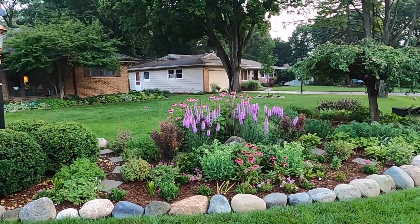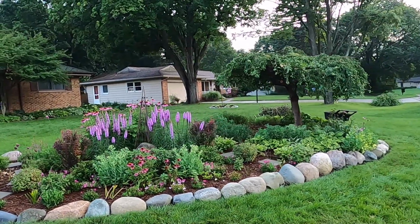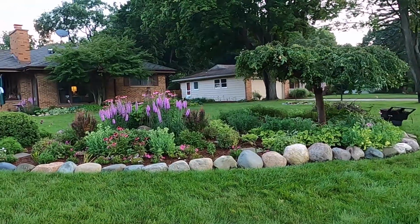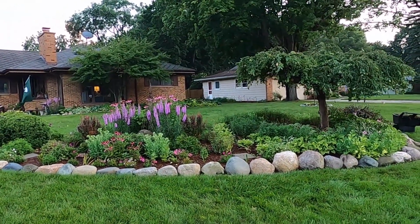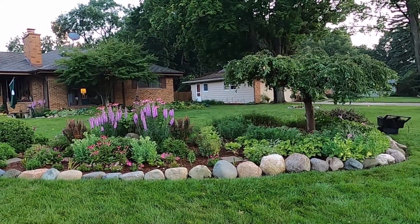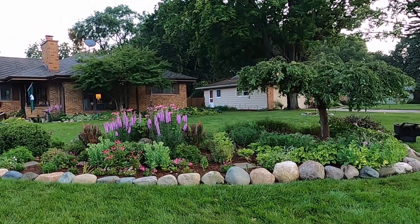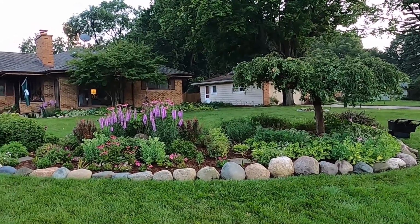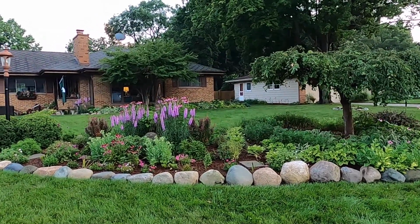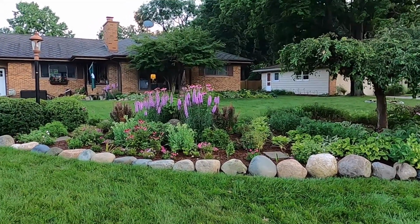I'm going to show you my newly pruned tree. I spent quite a bit of time pruning this tree, and I have done a video on it. Unfortunately I ran out of some of the film, but I think that it turned out well. It was getting very, very wide and creeping out beyond the boundaries of the bed, so I wanted to rejuvenate it in a way that it still stayed in context and in scale with the rest of the garden.